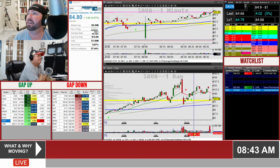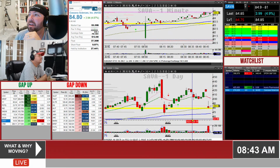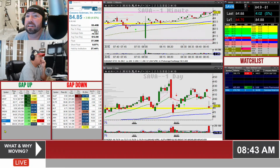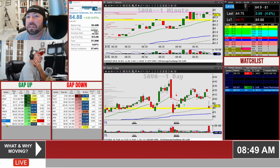Cassava Sciences moved around a little bit yesterday and provided some opportunities, so I'll throw that one on. I do like the daily, this inverted hammer on high volume. I find that very interesting. So, for lack of a better option, this might be something to keep an eye on. Not totally stoked about it, but the price range isn't horrible. Spread could be better. But we'll see how the pre-market comes together.